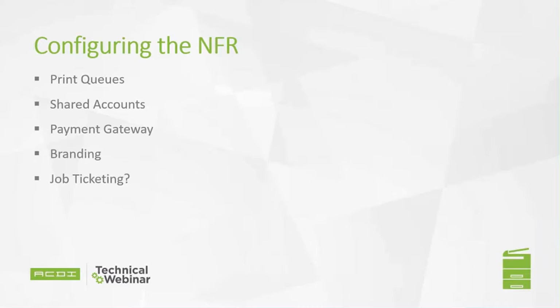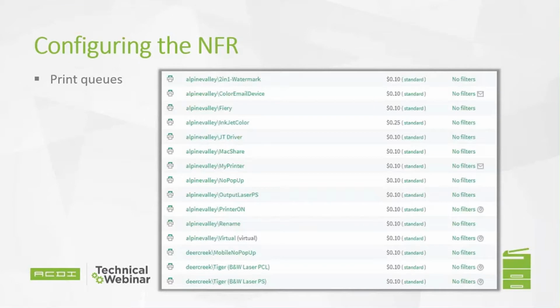Well, let's break down each of these configurations. Print queues. I have several that I use. Some for direct prints, no pop-up, customized output drivers, etc. You can easily drop in a print script like the first recipe. It's real easy. Color print jobs require user confirmation, just so you can show how print pop-ups work. Now, don't forget to have your client running and send a color job, and then you'll see the pop-up.